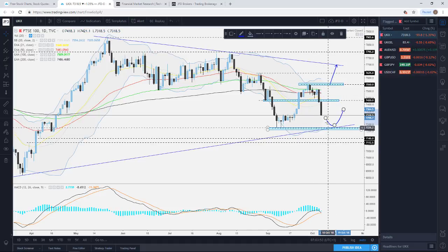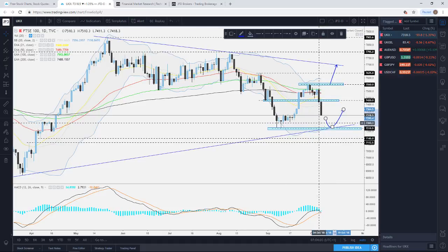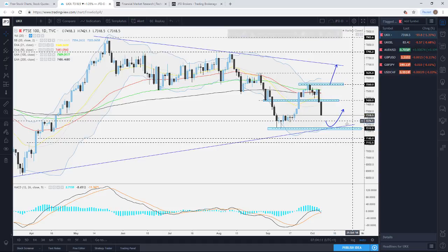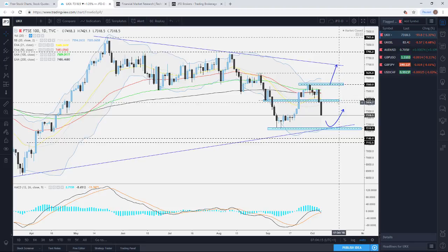We could potentially test it, and if we do get to this point, then we'll just be very careful here, and of course wait for a signal, either a break and a close below this, or actually a nice rebound here, from which we could potentially take advantage, together with the bulls. So something like this could be possible for those more conservative traders.